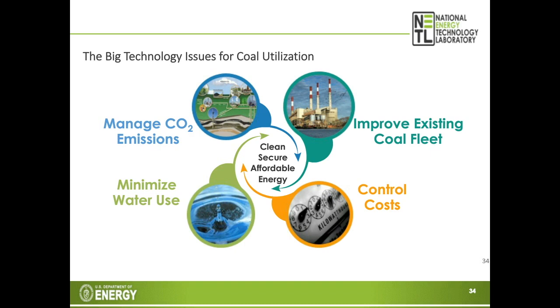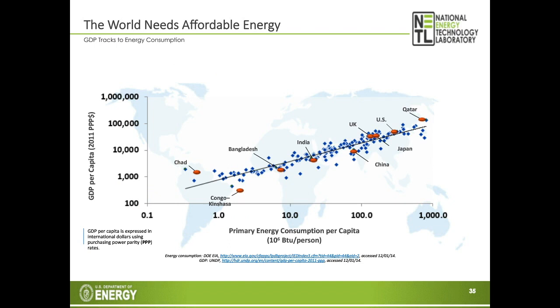Before I present more details of the FE R&D program, I'd like to talk about why I think it's so important. First of all, the world needs affordable, reliable energy. As this slide shows, there's a strong correlation between per capita energy use, which is shown on the horizontal axis, and gross domestic product per capita, or standard of living, which is shown on the vertical axis. And accordingly, across the world, there's a desire to maintain, or for many countries, increase their energy consumption. And for the coming decades, much of that energy will continue to come from fossil fuels.